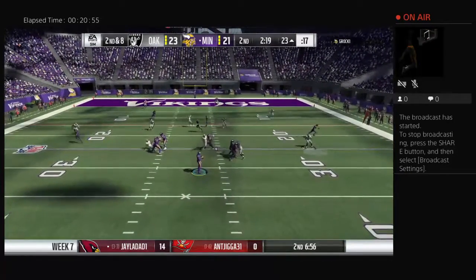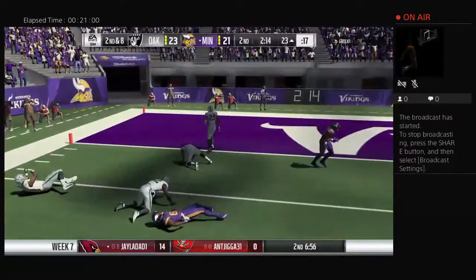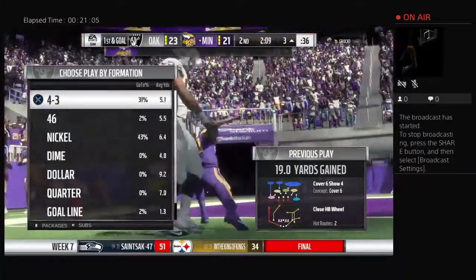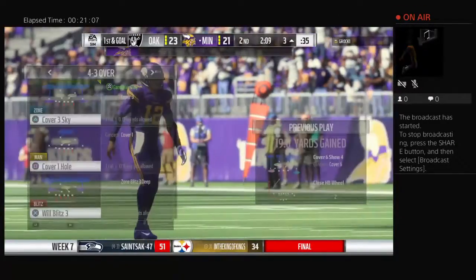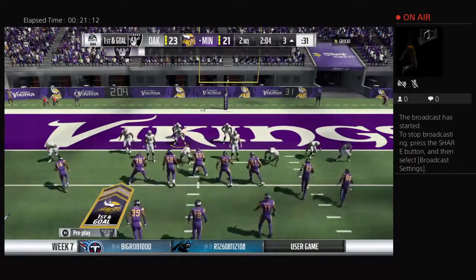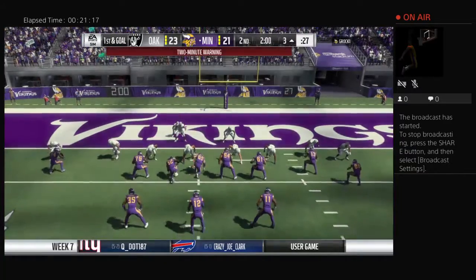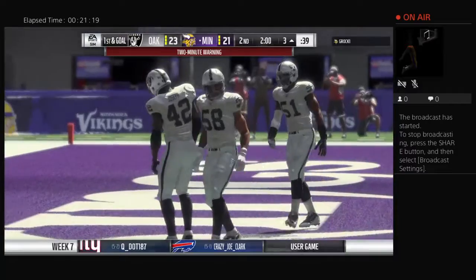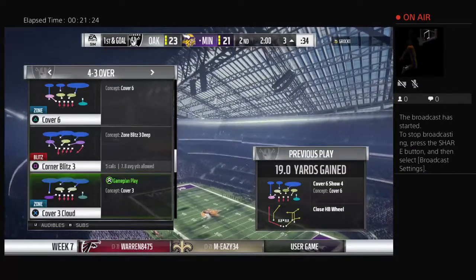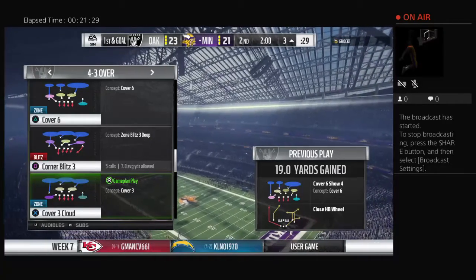To throw on second down, Dalton. And this is caught at the 8. And stopped a few yards shy of the goal line at the 3. 19 yards on the pickup there, and now they'll have it 1st and goal. So 2 minutes to go in a wild first half. More from Minneapolis after this.